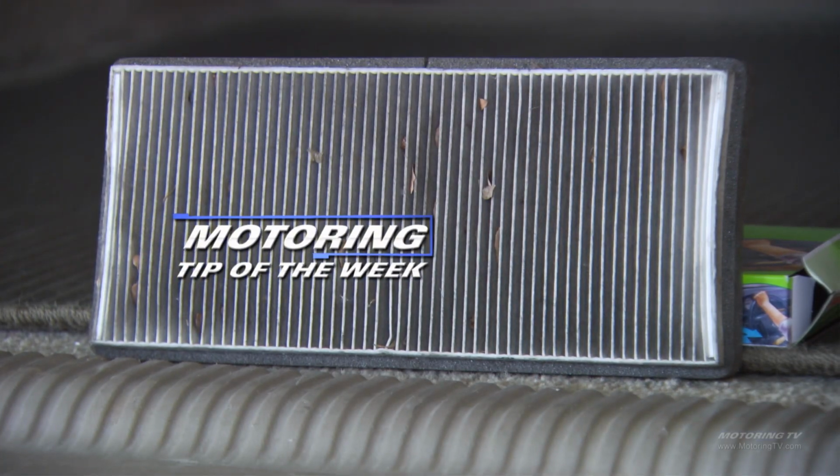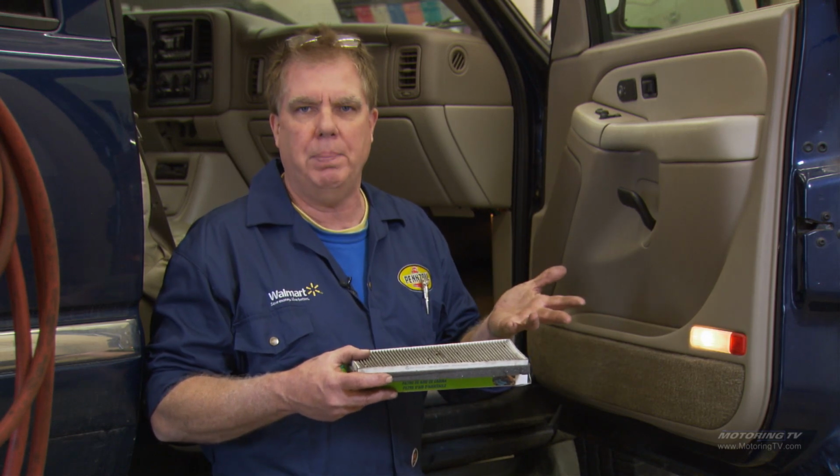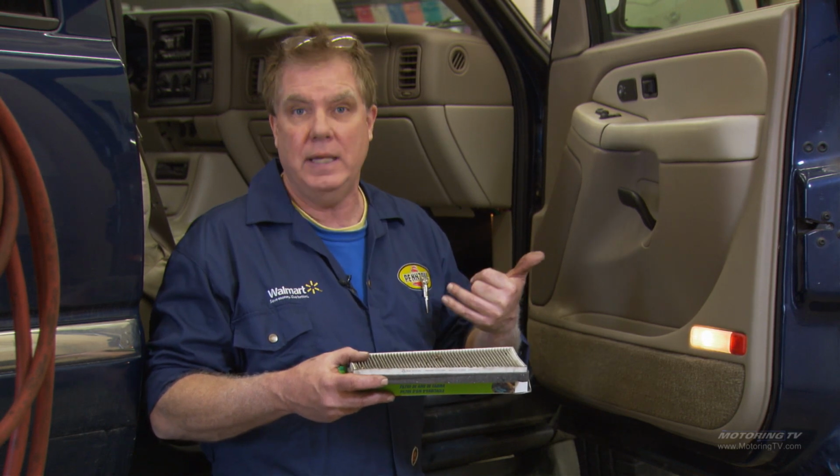Our motoring tip of the week concerns cabin air filters. Now, depending on the make, model, and year of your vehicle, you may or may not have a cabin air filter installed in your vehicle. But as vehicle designs evolve, more and more vehicles, the engineers are placing this filter in because it filters all the air entering your vehicle. So it keeps dust, dirt, pollen, and all kinds of debris from entering the vehicle. You've got a cleaner vehicle interior, and you've got cleaner air to breathe in the vehicle.